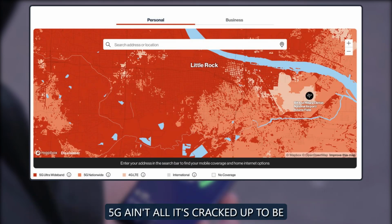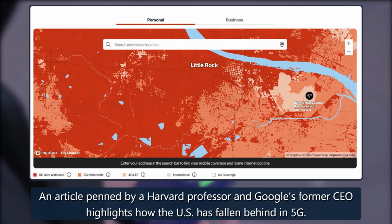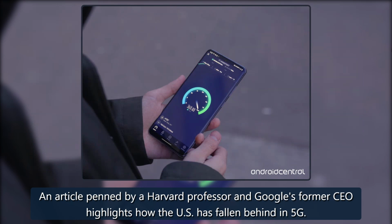5G ain't all it's cracked up to be. Ex-Google CEO thinks 5G in the US is a joke, calls out AT&T. An article penned by a Harvard professor and Google's former CEO highlights how the US has fallen behind in 5G.